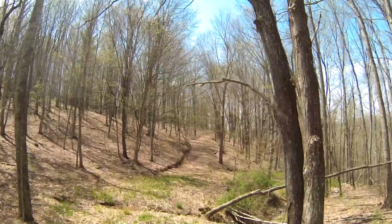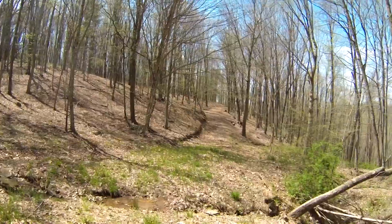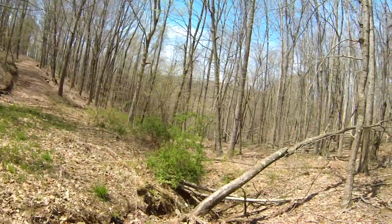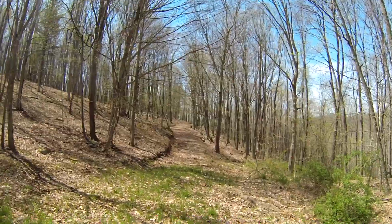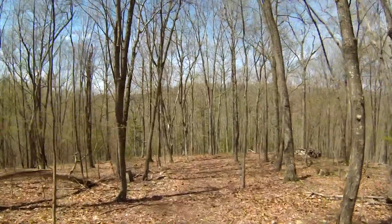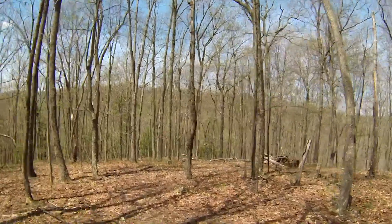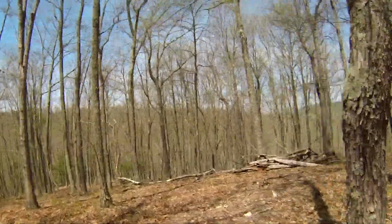There are logging roads that run the entire area of this property. Here's a spring coming down the mountain right here. Like I said, we counted at least 7 springs on this property. This is just one of the many ravines on this property that run down between all of those beautiful fields that you see on the video.